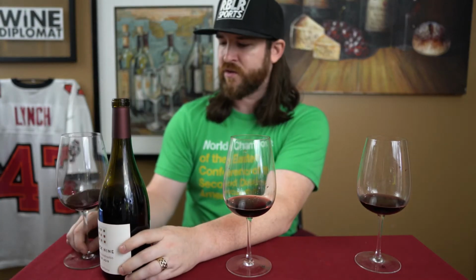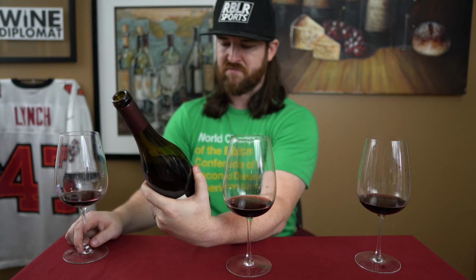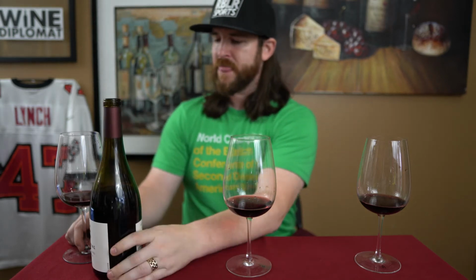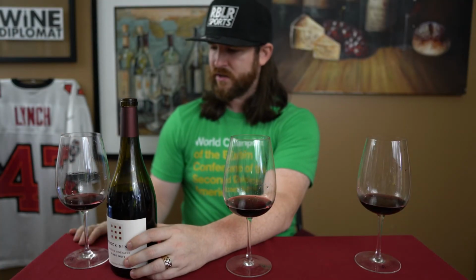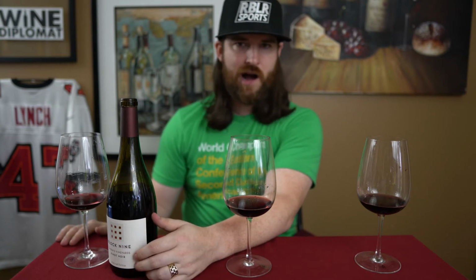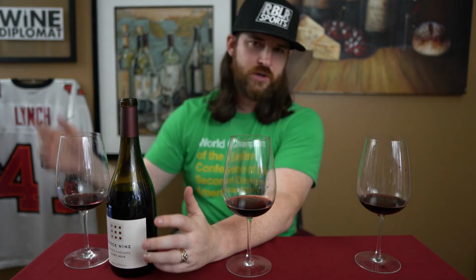But I thought this was phenomenal. Block 9 is probably the least expensive that we have. This runs you like $13.99 at most wine shops. But a solid wine. I give it a clap. It's a good wine and it's a great value. And I think it's one that every Pinot lover should at least try. It has qualities of French Burgundian, kind of like a village wine you would call it in French. It's a good table wine. It's phenomenal and I dig it. All right.